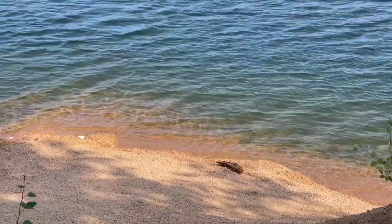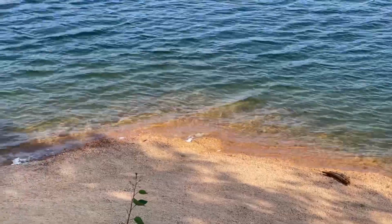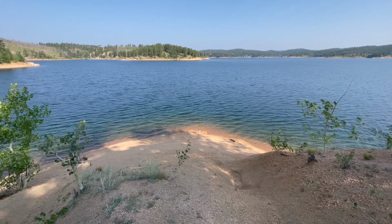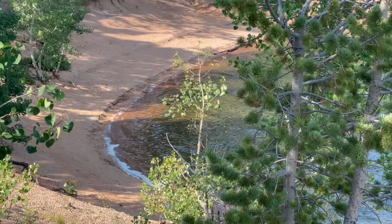Look at how clear that water is right by the shoreline. And then it just gets a little bit darker and darker. It's a nice gradient.